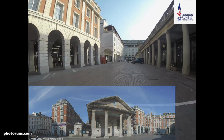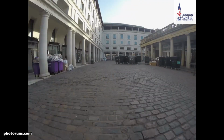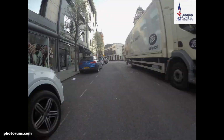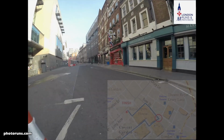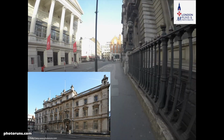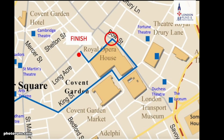So Covent Garden will now be on our right hand side. We've got the Apple Store on our left, and we just keep on going until we get to the end, and we just turn right and then first left, and then this will bring us onto Bow Street. We turn left into Bow Street, and this will bring us up past the Royal Opera House on our right hand side, and it will also bring us past the Bow Street Magistrate Court on our left.